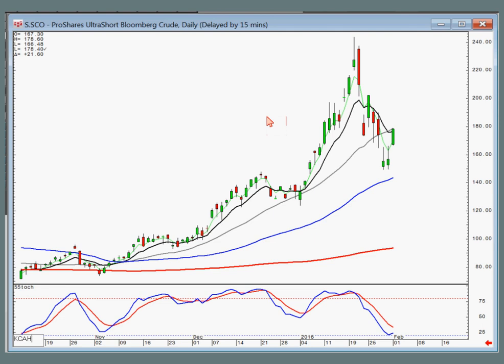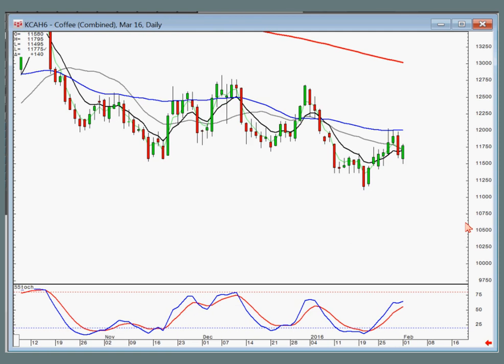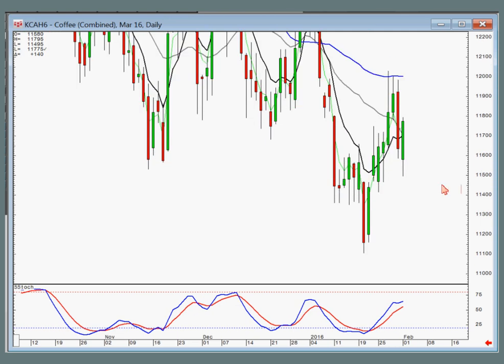Say we were long coffee. So we saw that twice it failed at the 50. So where was a good logical place to put your stop? Back below this level. If they failed to go up through and came back through that level, we wanted to be out of the trade. We're back in the trade because they're still trading back up above the T-line.